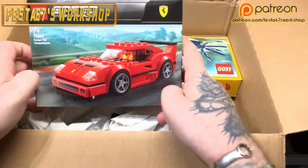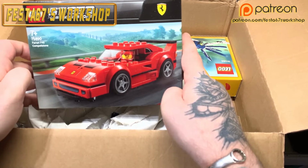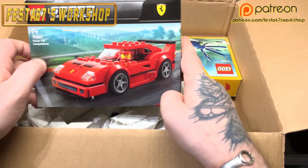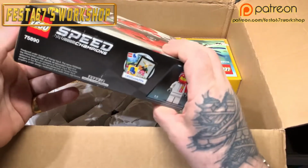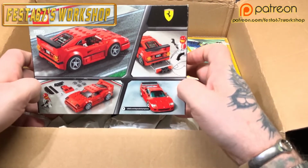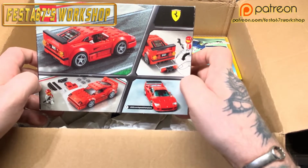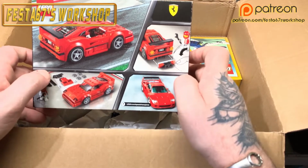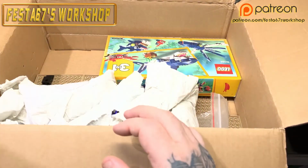James is in a determination to get me into Lego. Oh, look at that. Lego Speed Champions. It's a Ferrari F40 Competizione. There you go. I haven't done Lego for years and years, so I feel a Lego video coming up. Look at that bad boy. Happy days. It's got all different gubbins on here. That'll test my skills out because I haven't done Lego. Happy days.